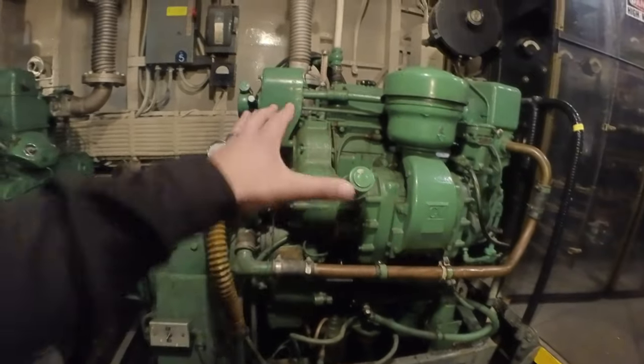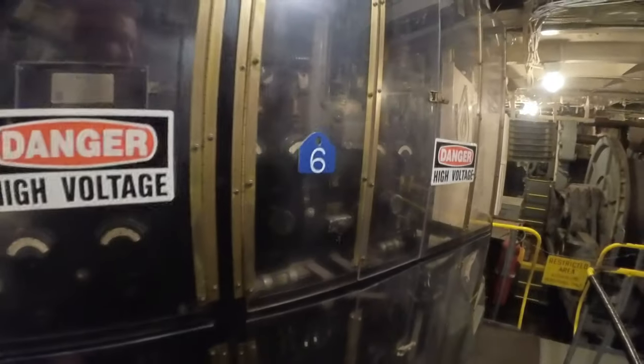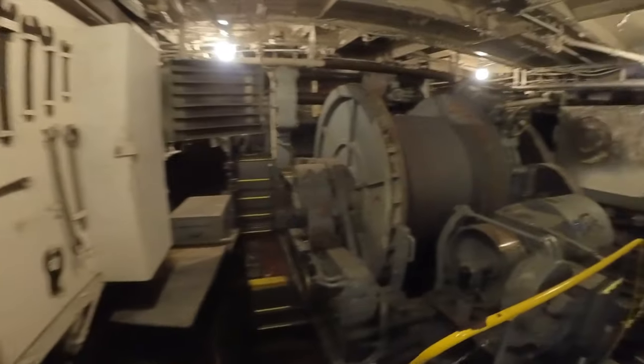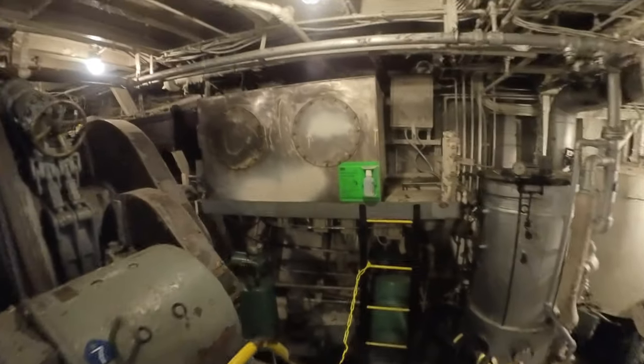And this is just the size of the generator. So this provides power to this thing. This is a couple of generators. This is 1940s. This is like World War II technology. Now it's converted to a high voltage system. Actually, this high voltage system was all original. This is so cool.